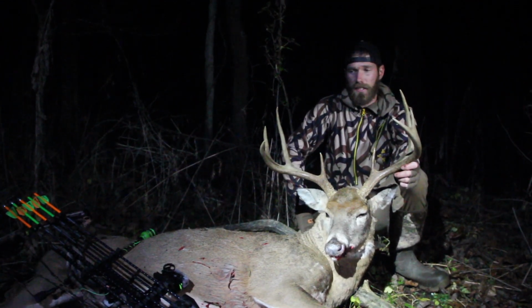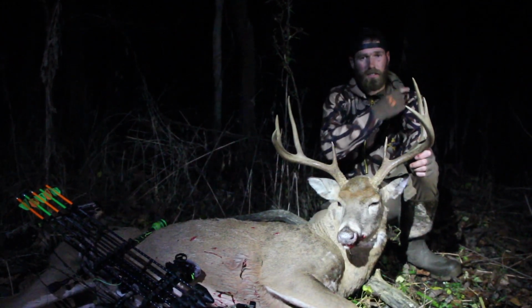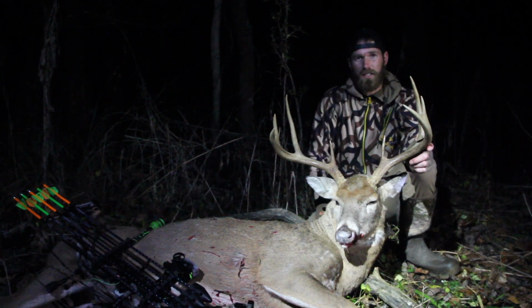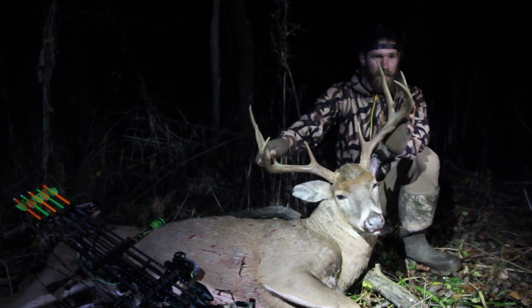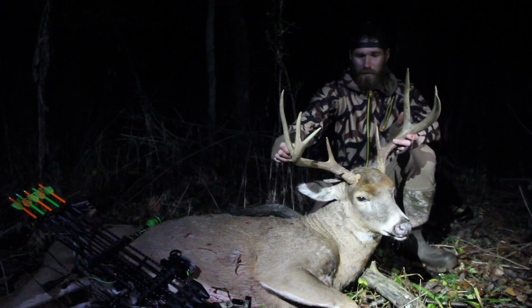I stayed up in the tree all day, came down off the hill, and like I said, in the tree there's some scrapes up there. I thought I heard a deer come down, and I could see some white flashing over there, and got the binoculars out, and I could see there was a deer. And then once he started coming my way, I could see the antlers, and then pretty quickly could see how wide it was, and could tell it was that buck from this morning.